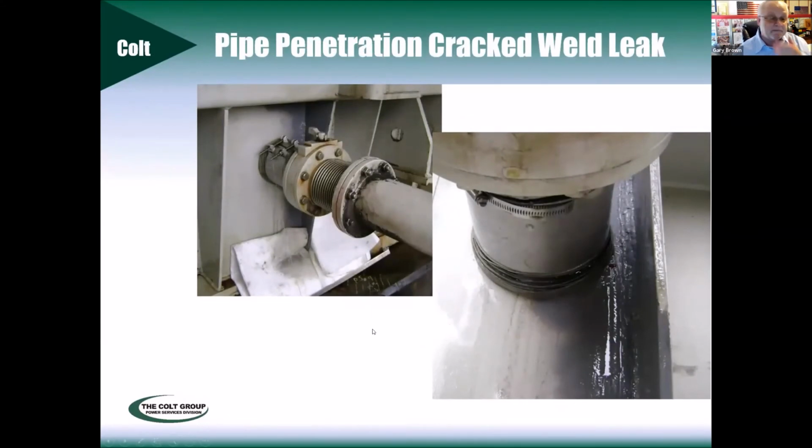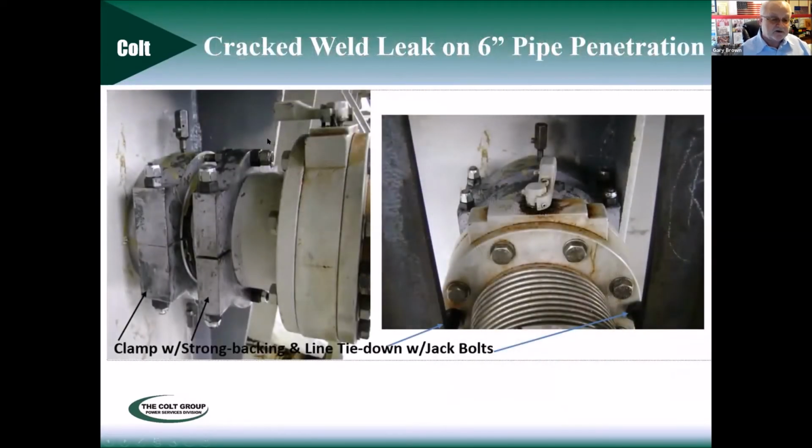And this one here was leaking. Now this is a crack penetration, a 6-inch crack on this weld, and they're concerned about it coming apart too. So this is a little more complicated, but what we did here on the left, you'll see where the arrow is. That's actually the clamp. It's a hub seal. If you look close, you'll see the packing.